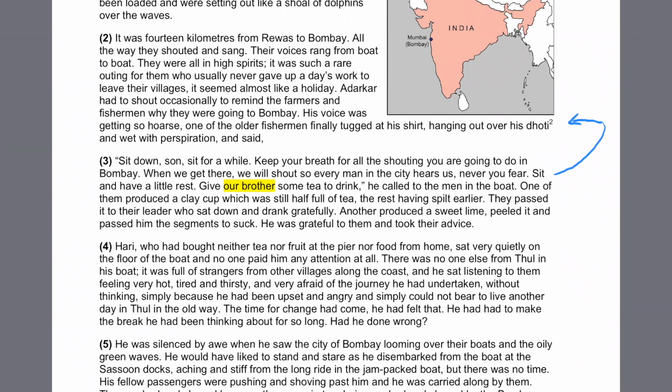So over here in the second paragraph, what's happening? Adako had to shout occasionally to remind the farmers and fishermen why they were going to Bombay. In other words, everyone was so extremely happy that they get something like a holiday, that they're singing and shouting, when in fact, they're actually going out of their villages for a very serious reason, which is to protest against the factory. Now, the leader, Adaka, has to remind them that they're actually going to Bombay for a fairly serious reason, right? It's not just to have fun, it's to actually go protest and to stand for their beliefs.